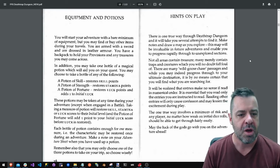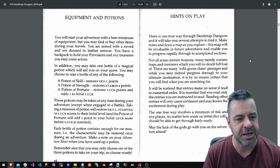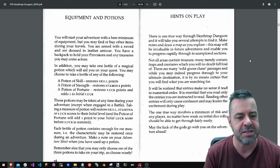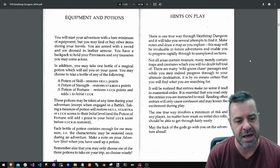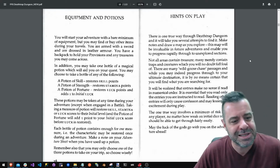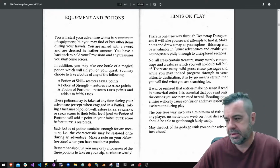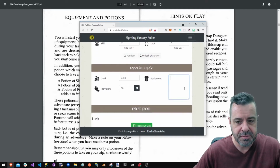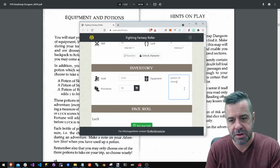We have a sword, we have leather armor, we have a backpack to hold our provisions and treasures. In addition, we can take one bottle of magical potion, which will aid you in your quest. You may choose to take skill, strength, or fortune. These potions may be taken at any time during your adventure, except when you're in a battle. So what do we want? So we're going to do skill, strength. I mean, I can only think that strength is the way to go. Probably isn't. But we're gonna say potion of strength.